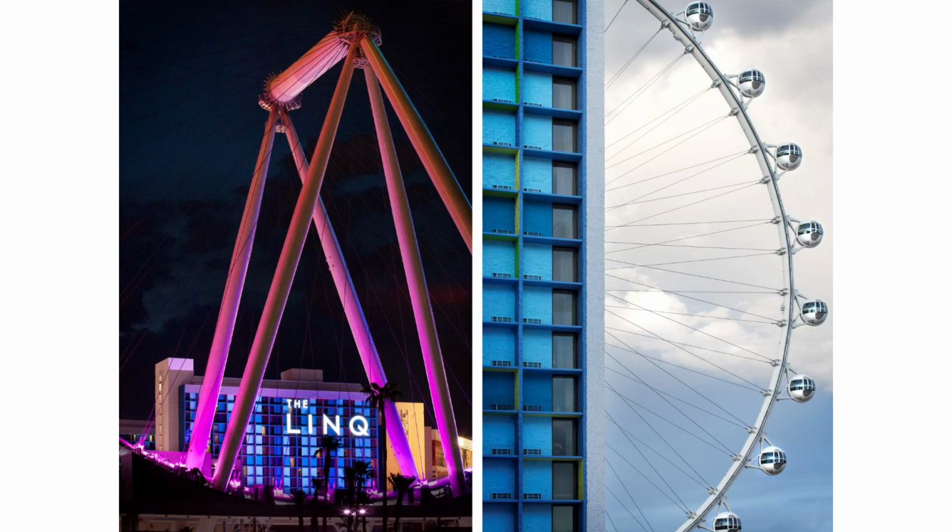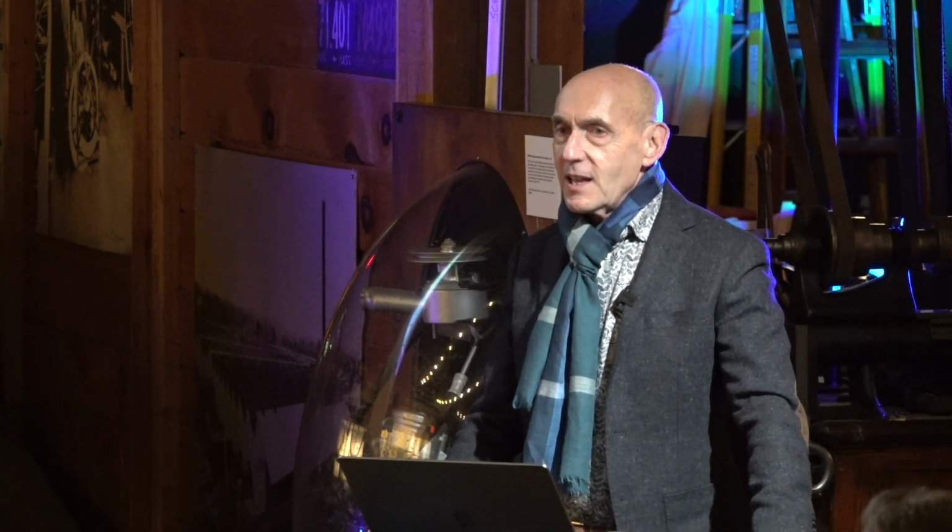And there it is, the Plaid Hotel. So if you go to Las Vegas, please visit it. That's the Ferris wheel, and that's looking through the Ferris wheel to the lit Plaid Hotel. And all it is, is paint and light.